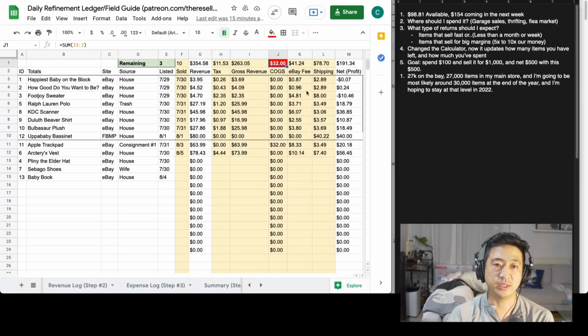So right here, it shows I've spent $32, and that's because I took in the trackpad that I sold on consignment from myself, 50/50. So it sold for $64. I'm paying myself $32 for the item. That's the only cost I've had so far. And I didn't pay the $32 out actually until I get the money, which would be in the next week or so. So typically when I do consignment, I pay out on the first of the month.